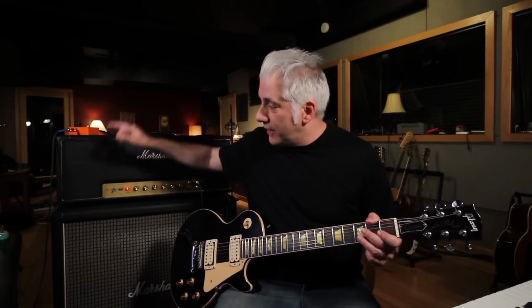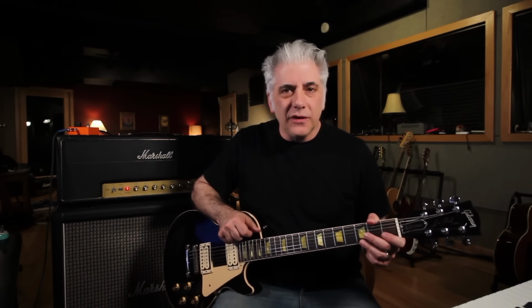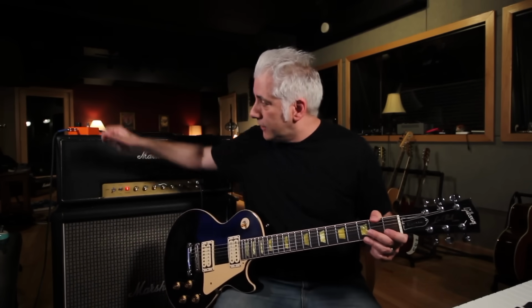But what I do have is a hand-wired Marshall Plexi here that's been modded with the Jose Hernando mod that gives it that really gainy Van Halen sound. The effects that Eddie used at the time that you are familiar with are things like the Phase 90 MXR phase shifter. That is actually a modded one.